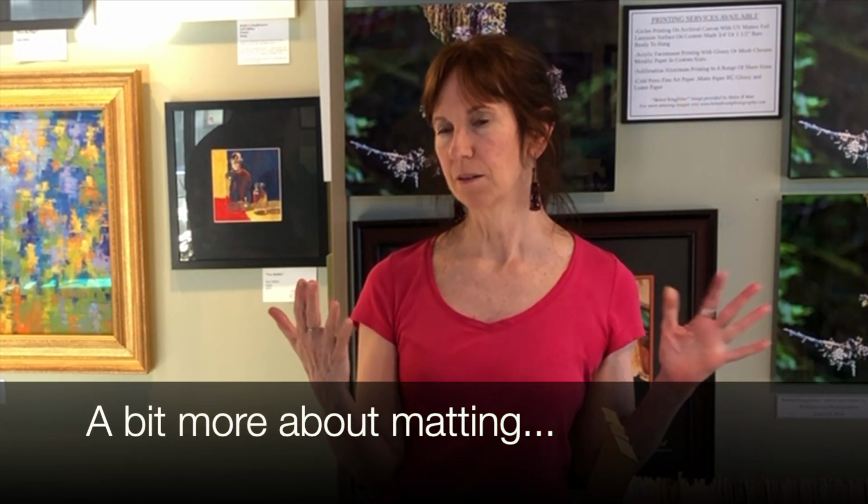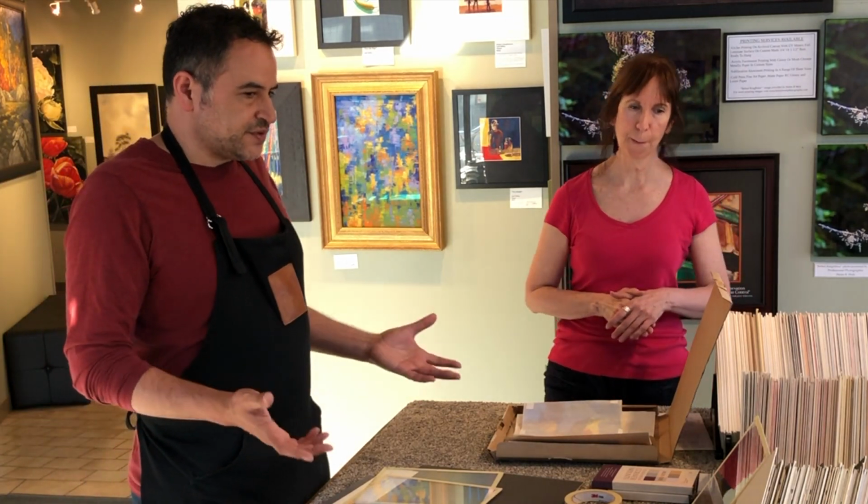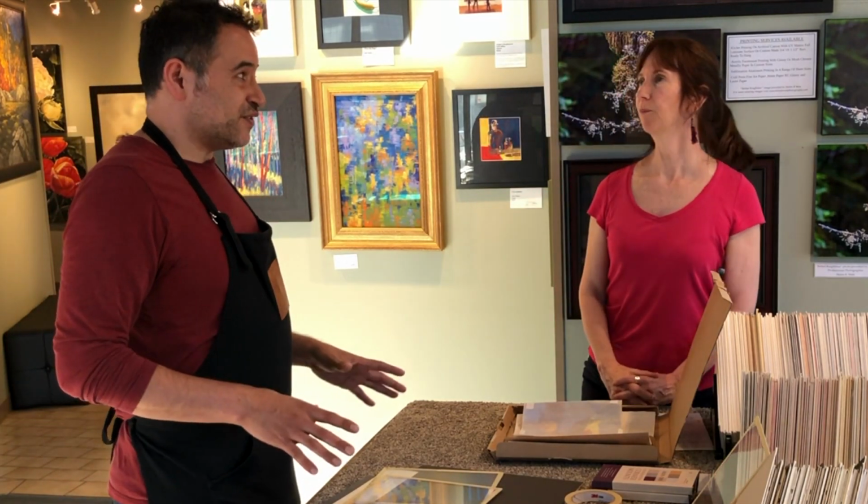Yes. And budget-wise, we're like, how can we frame more inexpensively? But I'm always a believer in archival, acid-free. You bet. So just a little bit. Luckily in the industry, conservation materials are now almost the default for all framers.